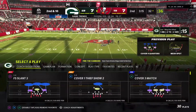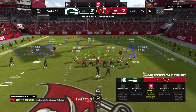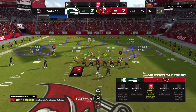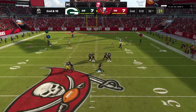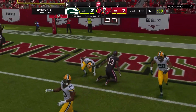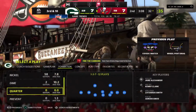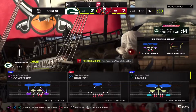Now a throw to the end zone on first down, but it winds up incomplete. 2nd and 10. Brady now to throw. He's going to let this go. Back of the end zone. And that is incomplete. Oh, he had it and dropped it. That is an unforced error there, and it takes away what could have been a touchdown.